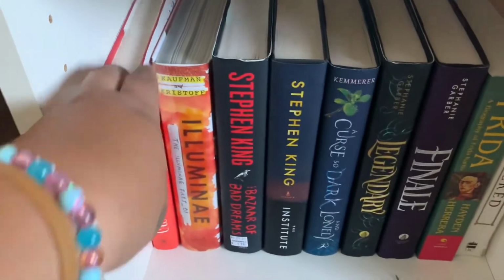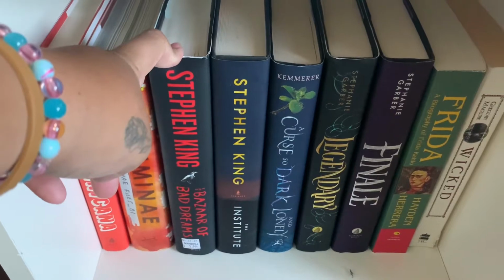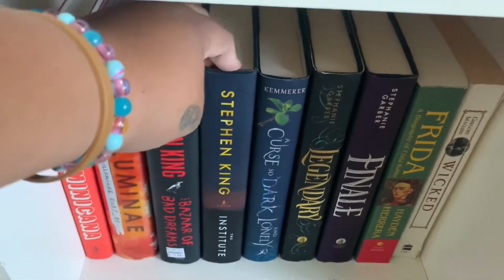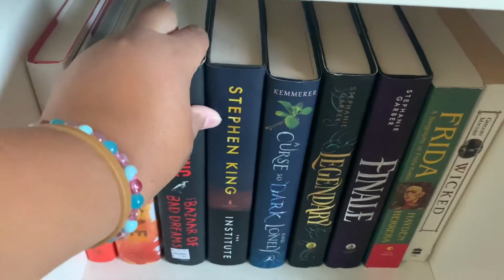I have Dominicana, which is a great one. Lumine. Stephen King, which is a lot of short stories or horror stories, I think. I have another Stephen King, The Institute, which I was gifted by my best friend and her boyfriend. I have yet to read it, but I'm very intrigued to read it.